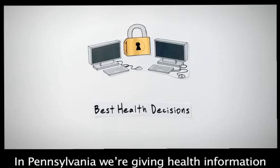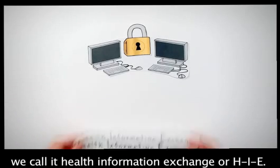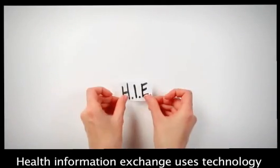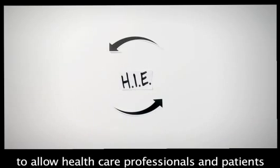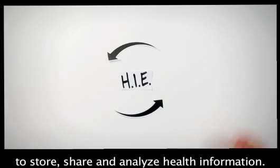In Pennsylvania, we're giving health information a 21st century upgrade. We call it Health Information Exchange, or HIE. Health Information Exchange uses technology to allow healthcare professionals and patients to store, share, and analyze health information.